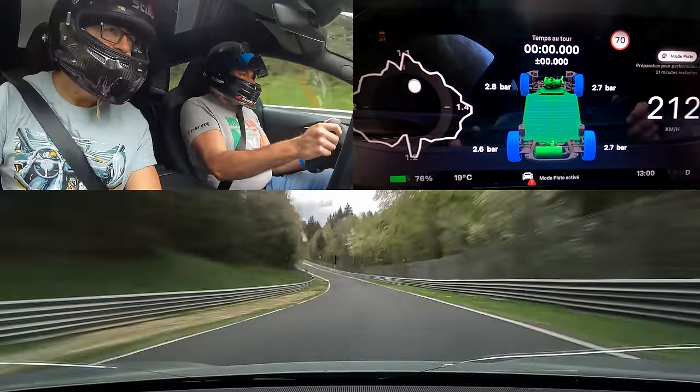Coasting to let the battery cool down? No, it's too much power. If you put full throttle, the car is unbalanced. It's better to let it flow, because otherwise it's not comfortable. I get it.